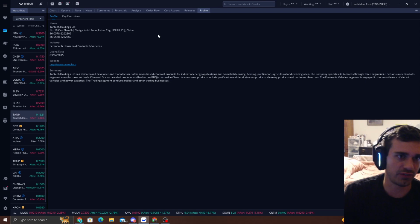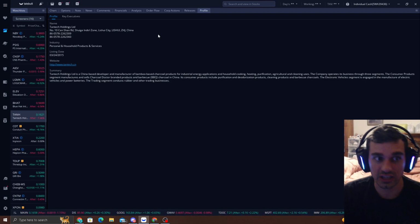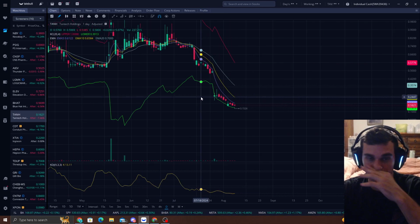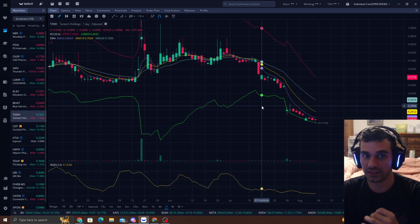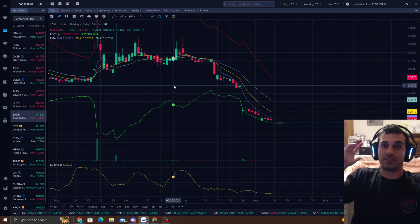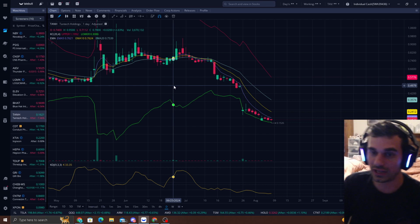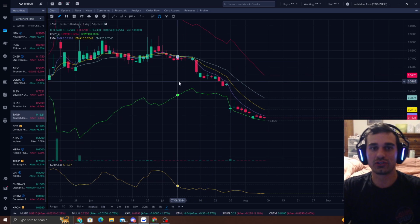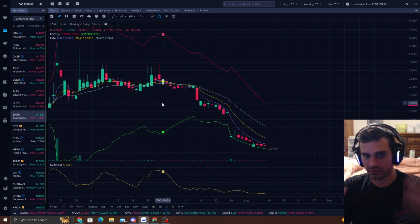If you look at the profile, this is a China stock, and that could really help you out, because a lot of these Chinese stocks are going to be more oversold than you think, but they have these massive pumps. China stocks have ridiculous pumps and they can go out of nowhere, right? They can hit this red upper band in one daily candle. I've seen it happen.